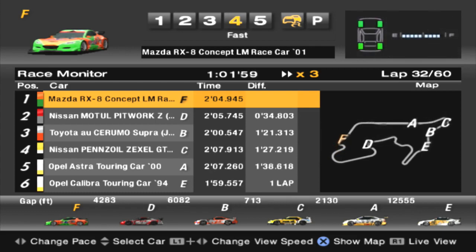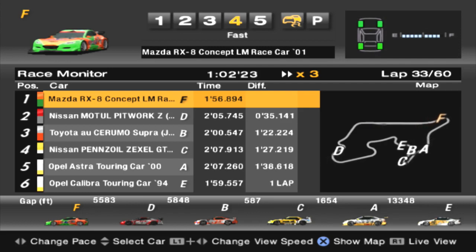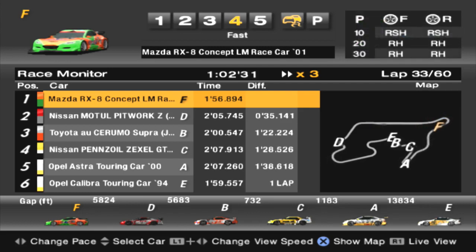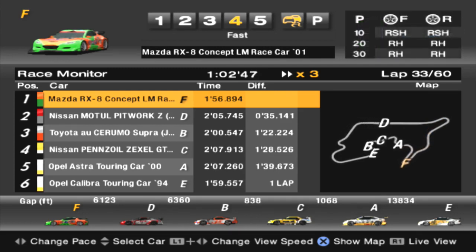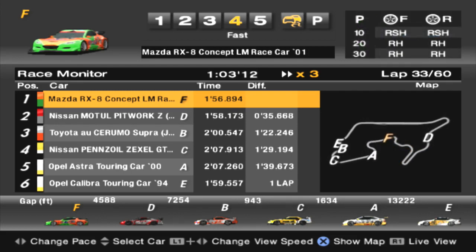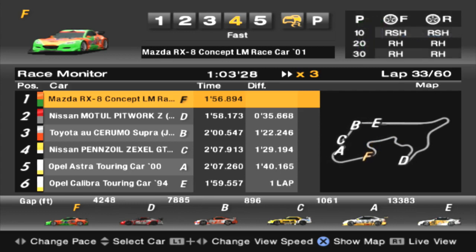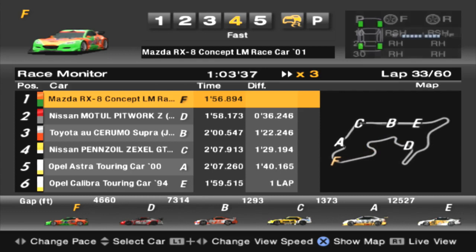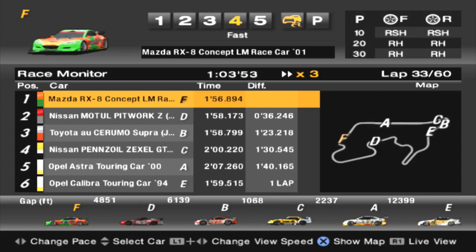We'll see if Granny can actually pull away just a little bit before she pits, so that I don't get passed on lap 40 when they pit again. We're catching up to A. A is the Opel Astra. Opel's not doing very good in this, is it? Poor Opel. Poor Opel.